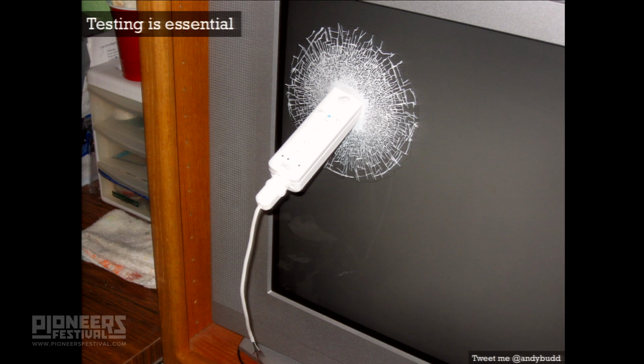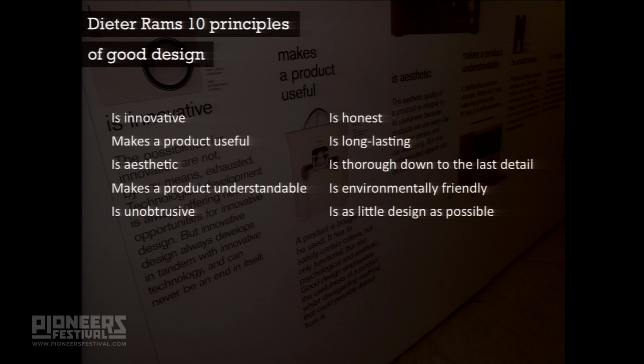Now, if you're still not sure what good design looks like, one of my design heroes, Dieter Rams from Braun, created a list of 10 principles that drove his design interactions. And I think they're all really, really interesting. If you talk to lots of designers, these are the kind of things that really matter to them. Yes, aesthetics are important, but there's so much more out there. There's so much more opportunity.